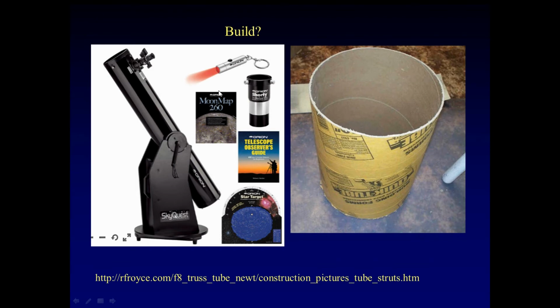Basic Dob is a metal tube, in this case made by Orion, but you'll often find a number of Dobs are made with sonotubes, straight from Home Depot and Lowe's. All you really need is the mirror, a way to mount that secondary mirror and a spine, and a place to mount a focuser, and a sonotube will work quite well.